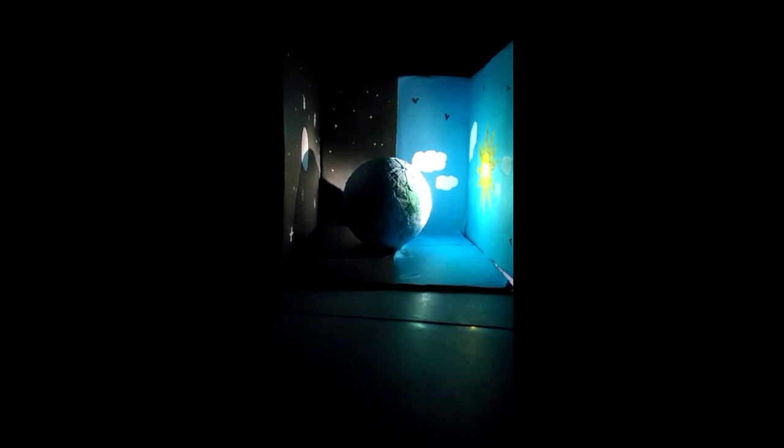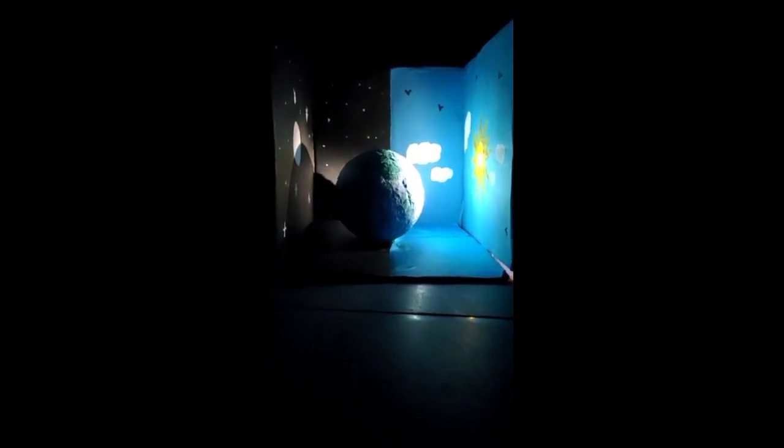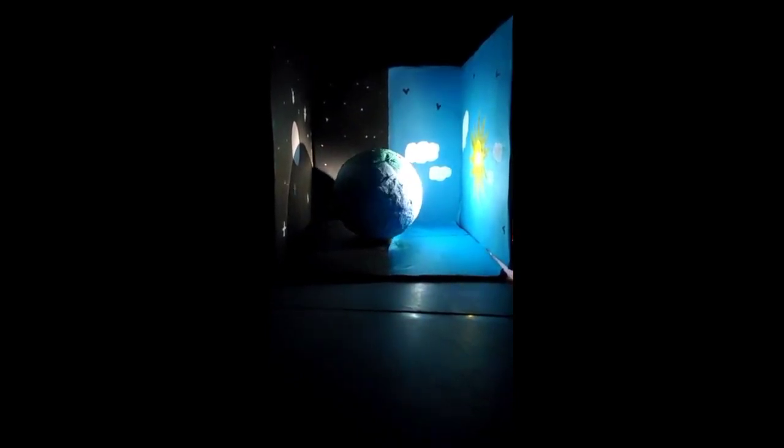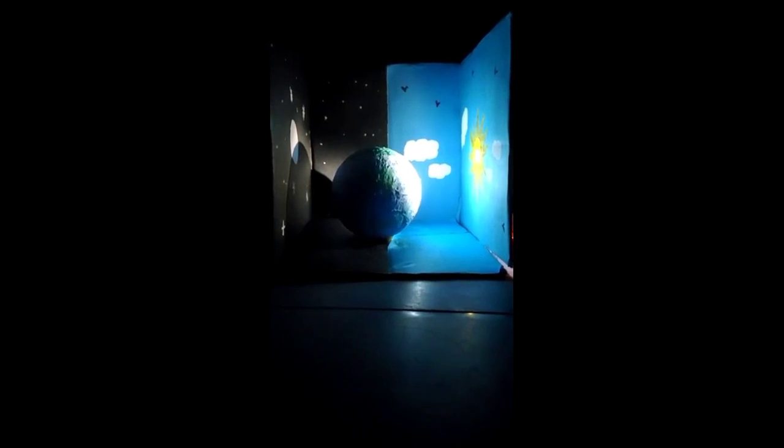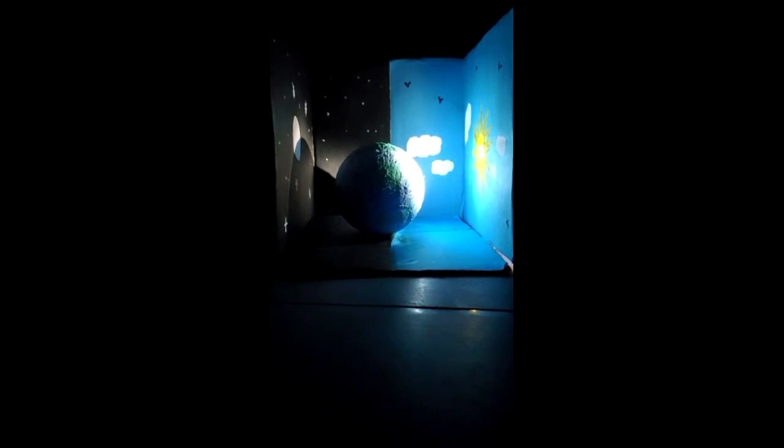The term one day is determined by the time the Earth takes to rotate once on its axis, and it includes both day and night. So here you can see it's day over the right side and it's night over the left side. Now when the Earth rotates on its axis, now on the right side it's day and the left side it's night. So this is my model.